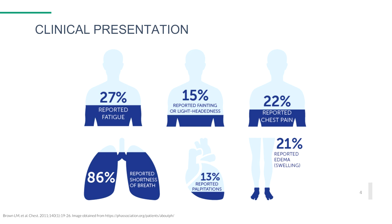We all should already kind of be familiar with these symptoms of clinical presentation of PH. So people may tell us that they're really tired. They may feel lightheaded, have chest pain. Majority of people feel like they're short of breath. Some people can have palpitations, and a good portion of people also have swelling. And the medications sometimes don't help because they create these side effects too.